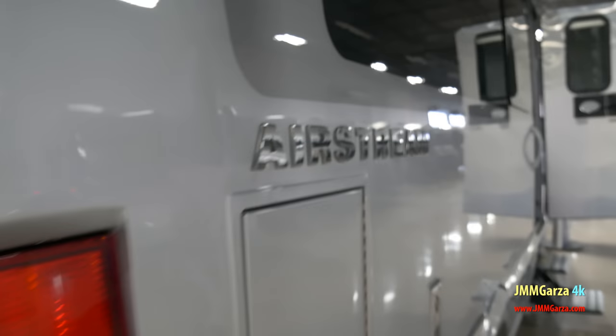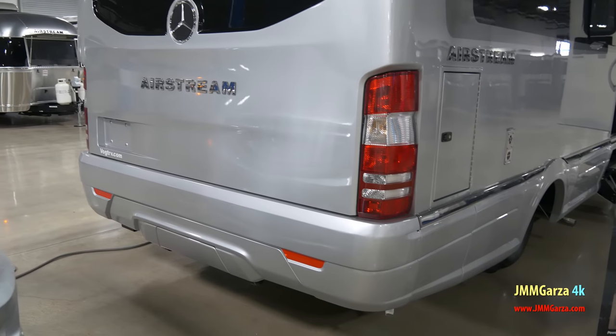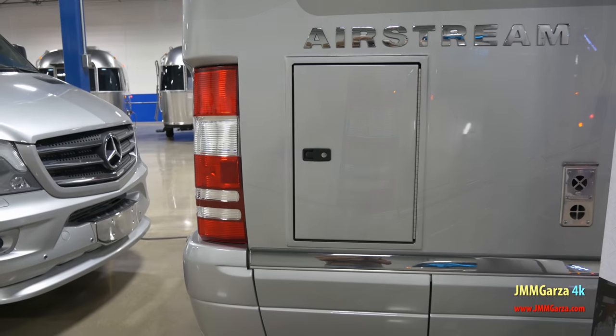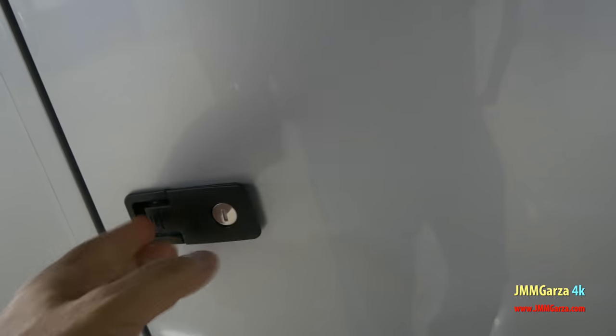Here's a view from the side. I love the beautiful, absolutely glorious paint job. Let's open up some of the storage. Just push there. Gotta push it. There I go. Then twist it.